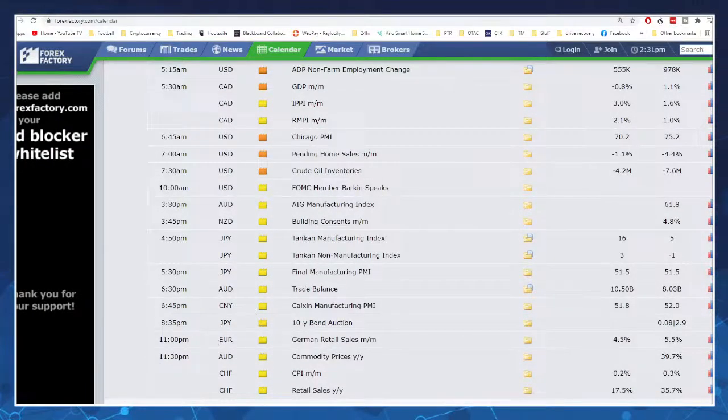And finally, tomorrow night you have retail sales coming out for, where's that? Germany. You got the European Union, Germany reporting retail sales tomorrow, which, notice the swing. Previous month was negative 5.5. They're expecting to go from negative 5.5 to a positive 4.5. That's a 10% swing. Gotta love that if they come out and meet those numbers.